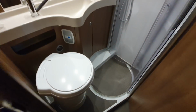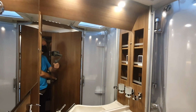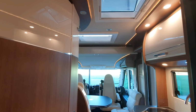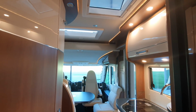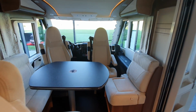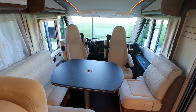And washroom. Why would I take this one? Because this one is shorter, and this one is only 212 centimeters across. It's 15 centimeters narrower, and I think that offers so much.